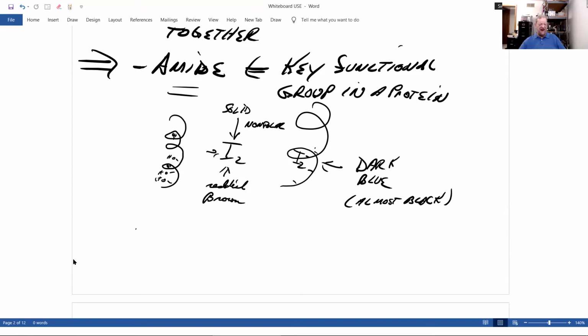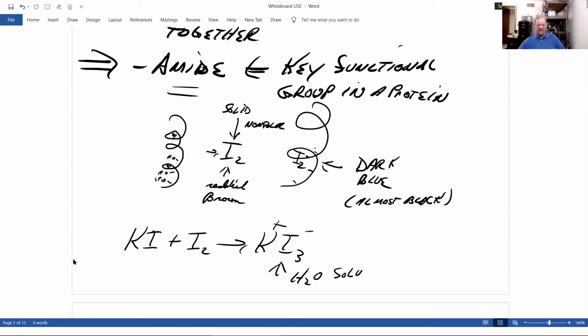So what did they find out? If you take potassium iodide plus iodine, you get this I3 anion. And this is now water soluble, and you can make a solution.